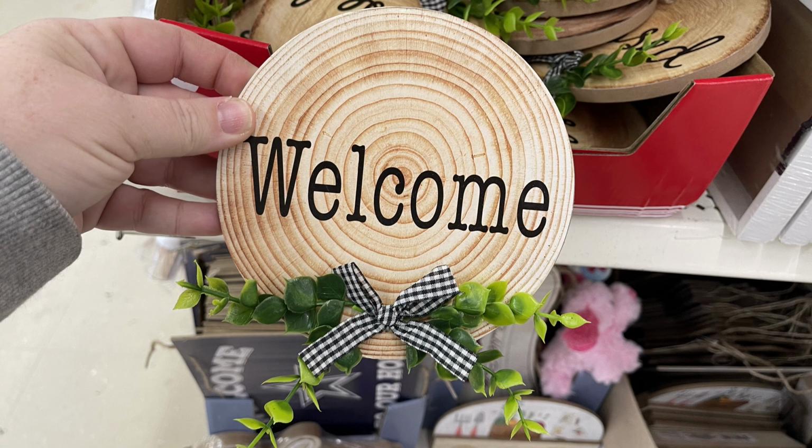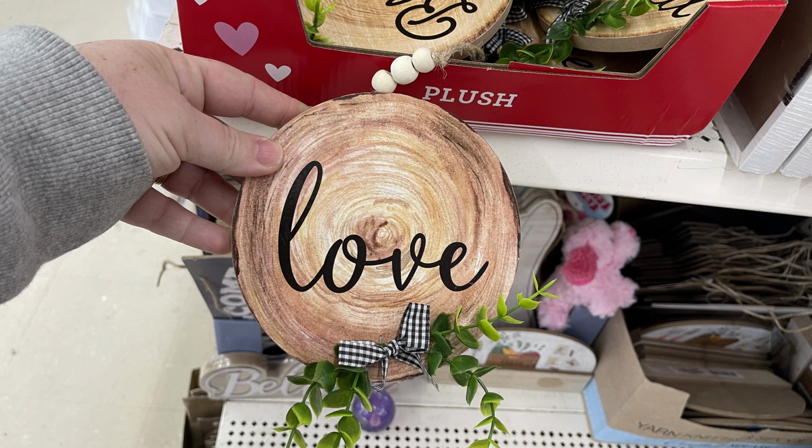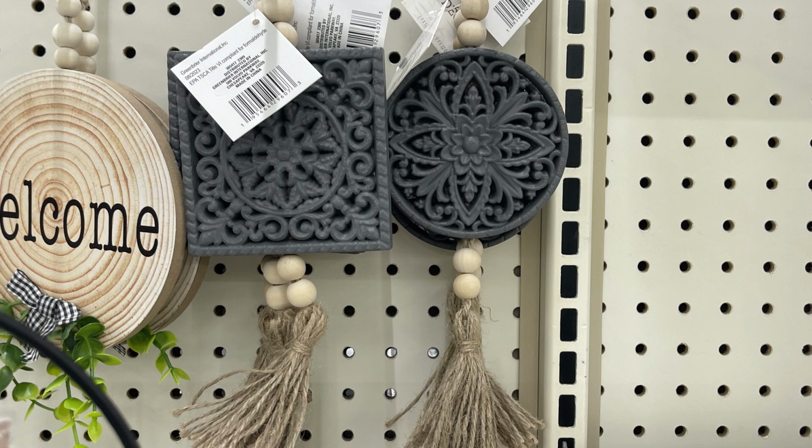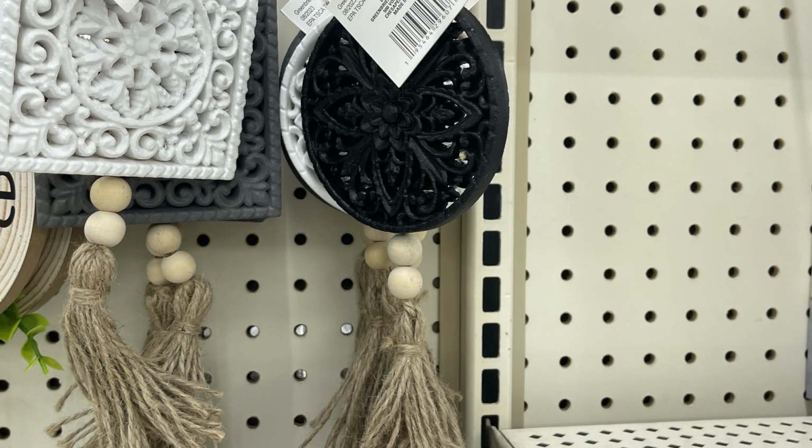Then there's the faux wood slices. We saw these about a month or so ago. They say welcome, blessed, and love. It has the beads at the top as a hanger, the wood slice, little bow, and some greenery. We've also got these wood medallions in white, gray, and black with the tassels and the beads. It's a hanging decoration. They're so pretty.